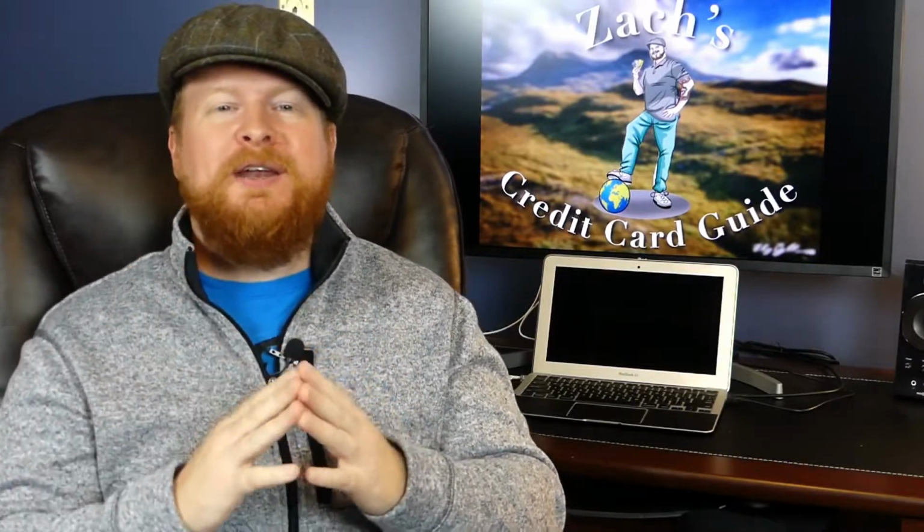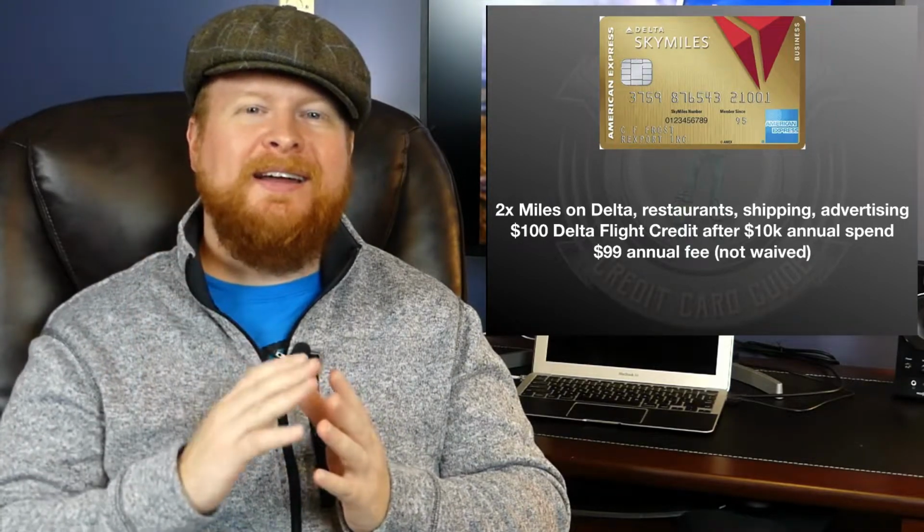So anyway, let's get into them. First, the Delta Gold card. It will get 2 times miles on Delta, restaurants worldwide, shipping, and advertising. You can get a $100 Delta statement credit after spending $10,000 in a calendar year, and this will have a $99 annual fee straight out the gate, whereas it used to be $0 and then $95.